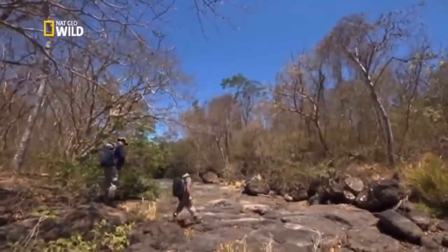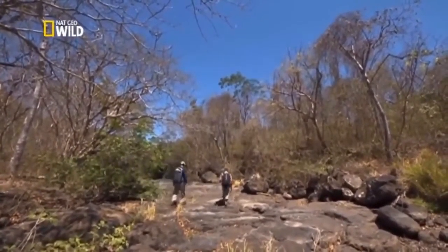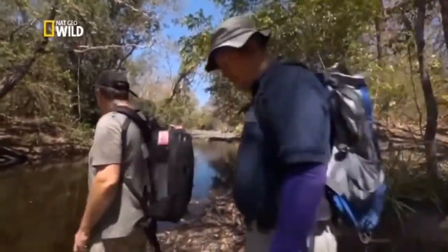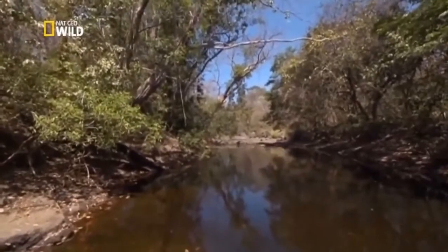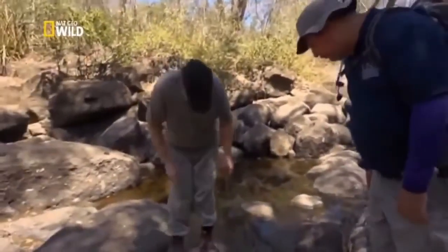We had a remote camera here for a couple of days, and we did see an ocelot. There's a footprint. What's that? That's a cat. Yeah. No, perfect. It's an ocelot footprint. Good eye, Martin. Really good eye.